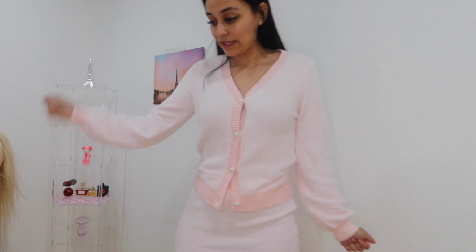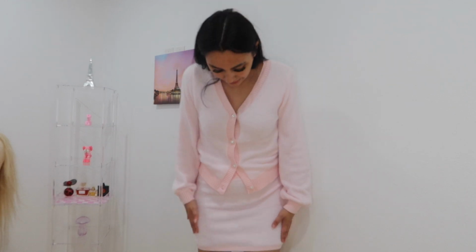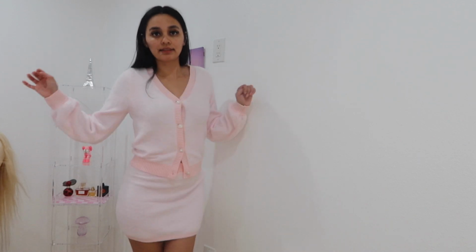Ladies, if you don't have this in your wardrobe, go ahead and get it, girl. You can wear this to church as well. The skirt is not too short, so it's appropriate. I don't know if you guys can see. Super cute. Love this.